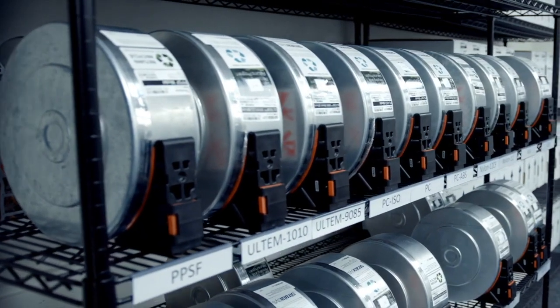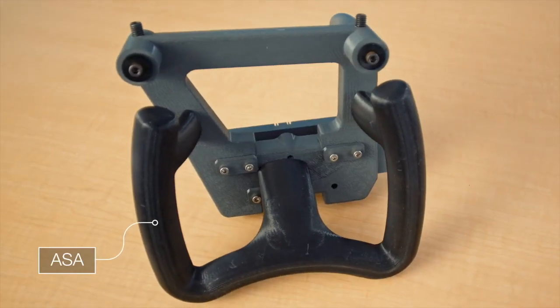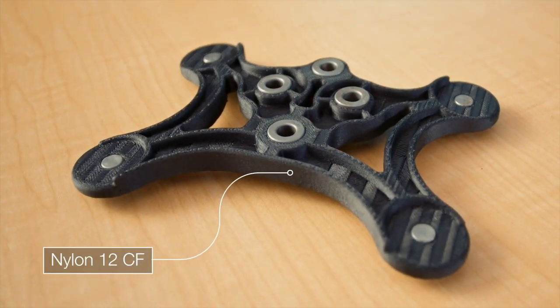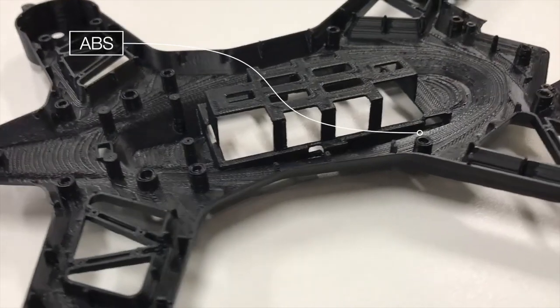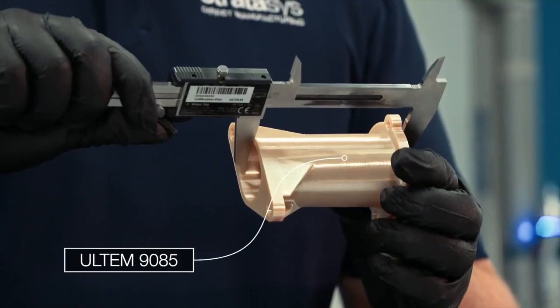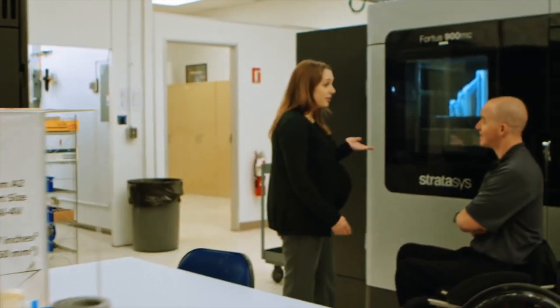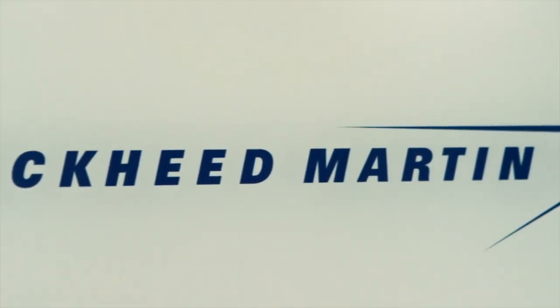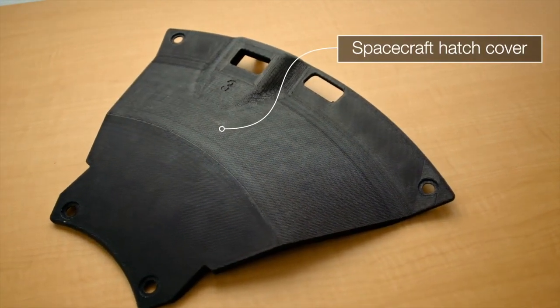With over 14 material options, the F900 is incredibly versatile. Whether you need basic prototyping with our ASA or high strength with our Nylon 12CF, the F900 can meet many different use cases. You can be assured that you're going to get a dimensionally correct part the first time every time. With the F900, we have the accuracy and repeatability that allow our customers like Lockheed Martin to 3D print parts for their customer NASA to fly into space.